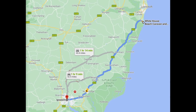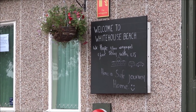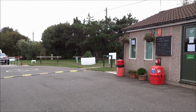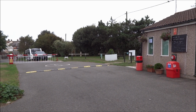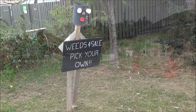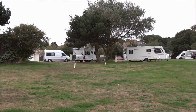And now a little further up the coast to Kessingland and our first Caravan and Motorhome Club site, White House Beach. Clearly this is the entrance and the entrance barrier. I think the wardens have got a good sense of humour. Nice grass pictures.